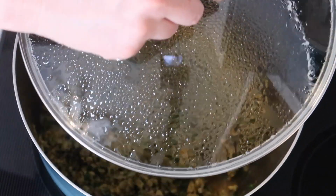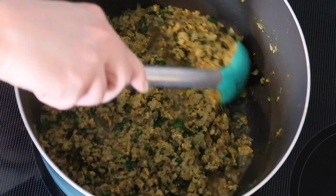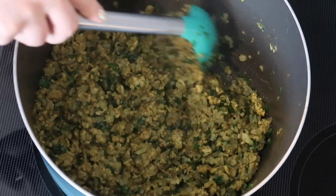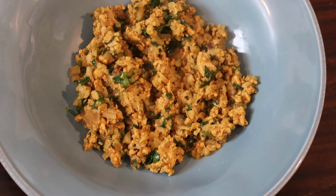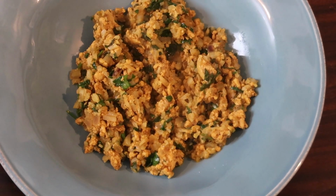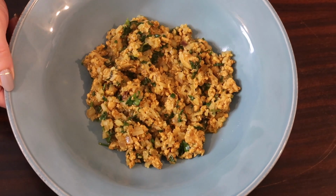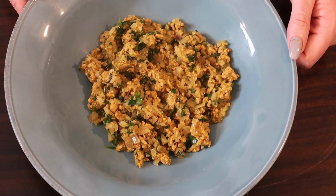This is what it looks like when it's done. My entire house smells so phenomenal from cooking this recipe. As I said, it was my favorite of the week. I highly recommend you trying it. Here it is plated up. Adding the cayenne pepper definitely gives it a little kick, and the cinnamon gives it just that unique, awesome flavor profile. You could definitely adjust the level of heat to this recipe.